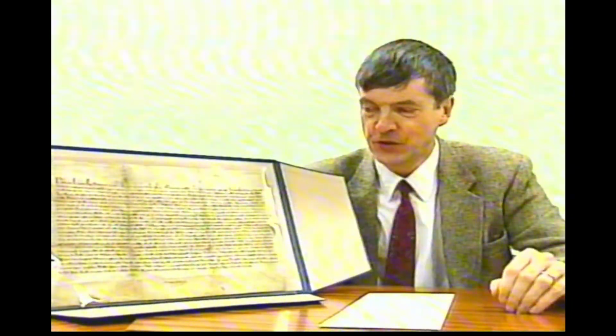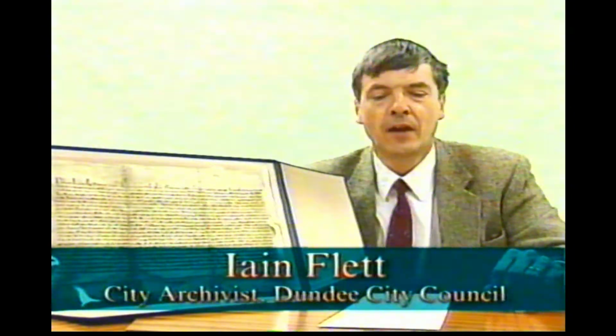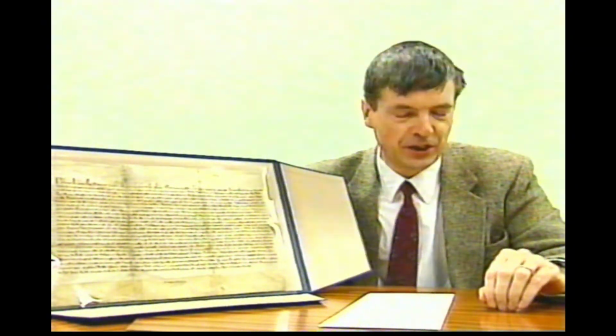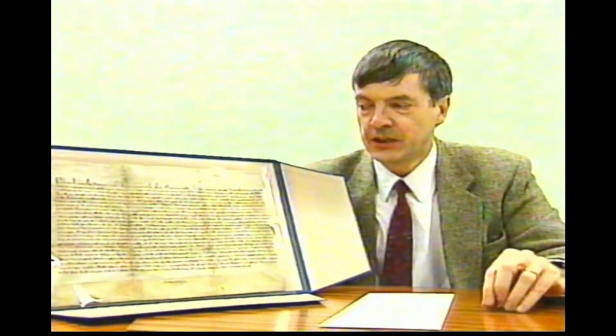This charter is a confirmation charter of Robert the Bruce in 1327. He describes himself as Robert, King of Scots. And Dundee had been really hammered in the Wars of Independence and had lost all its early charters and early documents. So Dundee would have had many documents before this.